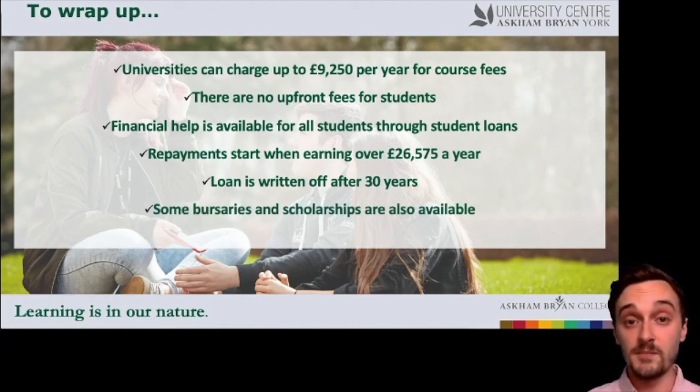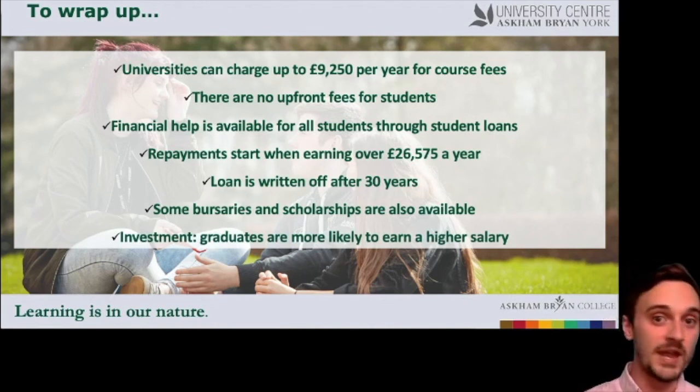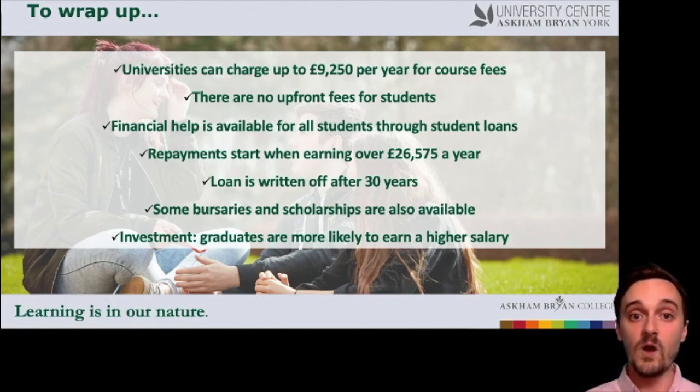There's bursaries and scholarships that may be available as well, either from the government, so you can have a look on the gov.uk website, or by the providers and institution that you're applying for. So really recommend checking with them to see whether you can get anything. And finally, if you're still thinking about is it worth it, see it as an investment in yourself. If we're talking about money, graduates are more likely to earn more over their lifetime than non-graduates. And so in the long term, it is an investment in yourself and your skills and experience. So if you're thinking about money, you could see it that way.